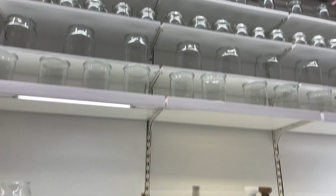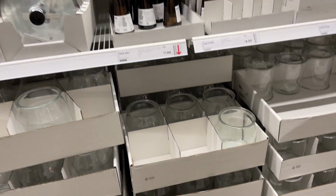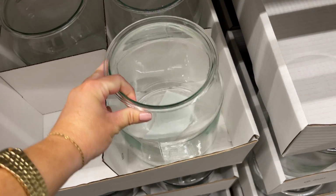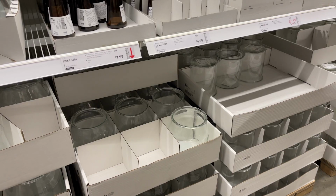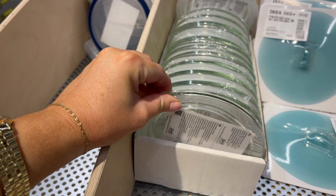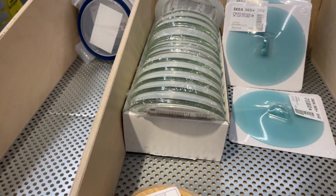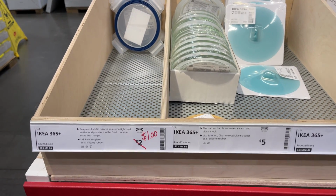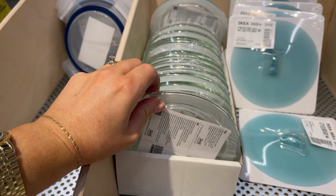Okay, I'm really confused. Here are those canisters, but there's no lids. Do you get the lids somewhere else? I'm so confused. Do they not come with lids? Found the lids. They do come separate. You gotta pay $5 for the lid. Oh no, they're $1? $1.